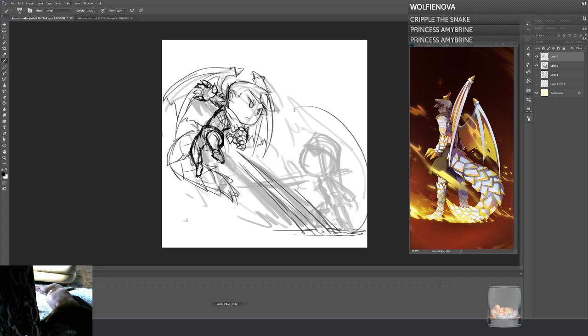Ooh, I wonder if I could have those shadows that curl around that I no longer want. Maybe I'll do that one later. I don't know if it really works with this thing in particular.